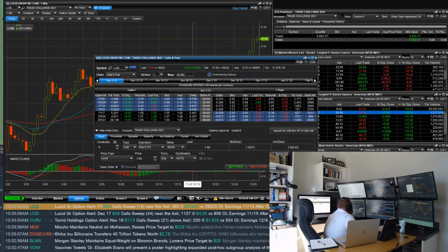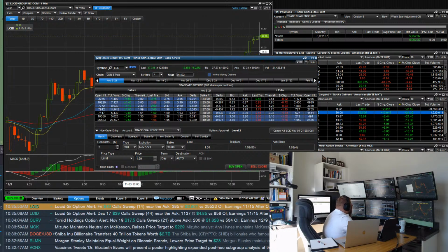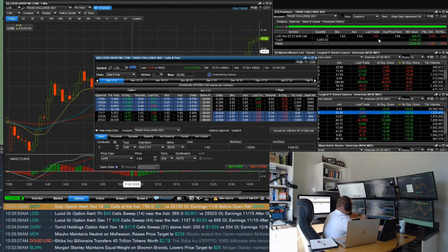All right, let's see here. That's a $641 trade. I don't want to do it that much. That's pretty big. Okay, so that's fine right there. And there she goes. She started breaking out. I missed my entry, of course. 164. Let's do it. All right, we're in at $1.64 on Lucid.